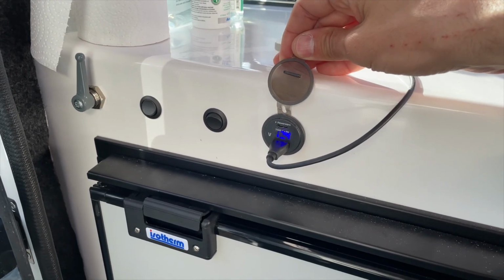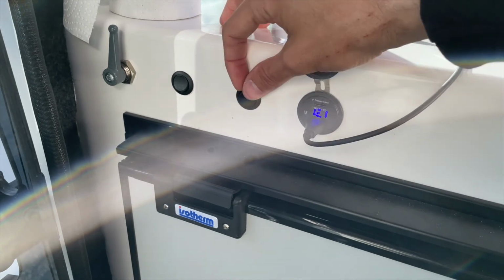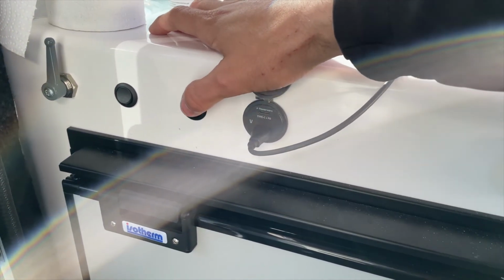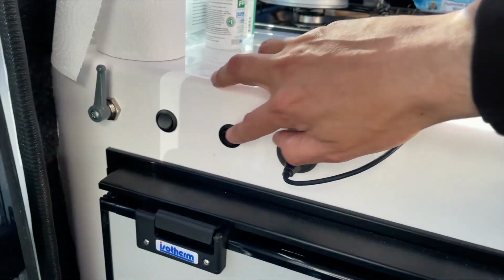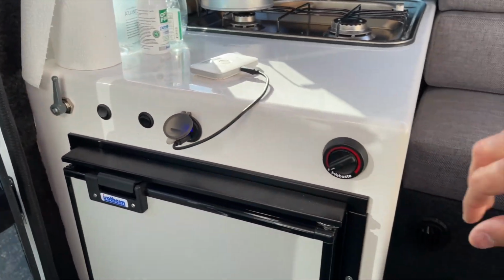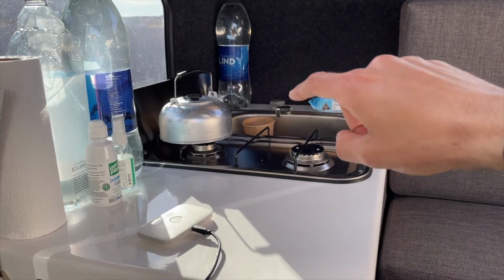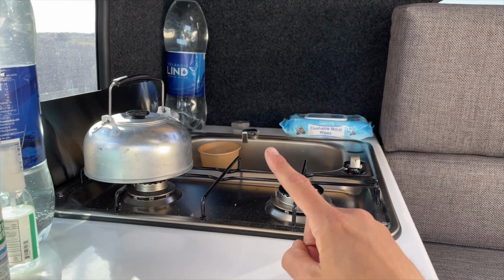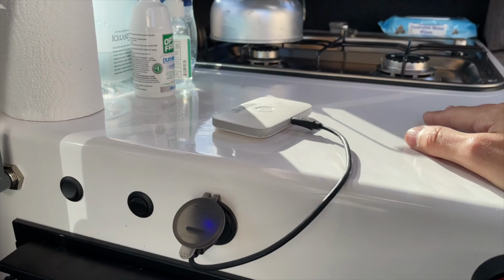So here we have USB connection. So this is the whole button for the electricity. If I turn that off, everything turns off. If I turn that back on, everything comes back on. This button controls everything here: the refrigerator, the USB connections, the heating system, and the stove, and I'm going to show you the water pump that's over there. So if that's not on, nothing works here.